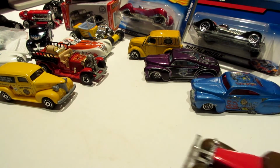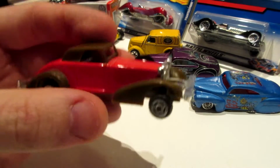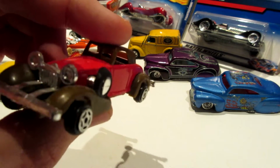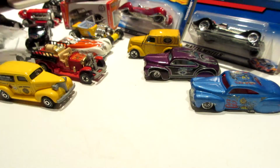Next, this is a generic model. No brand on it, made in China. It's not too bad, I guess. Probably why I keep it up. And I did like the headlights in front and the general shape of the car, so it's not too bad. I will keep it.